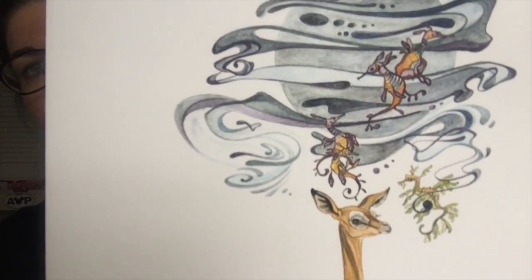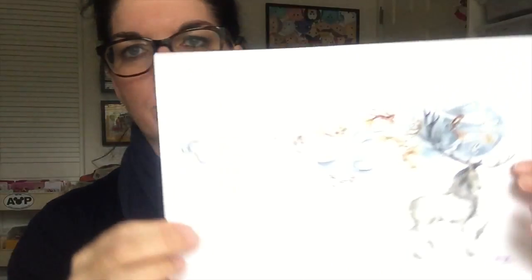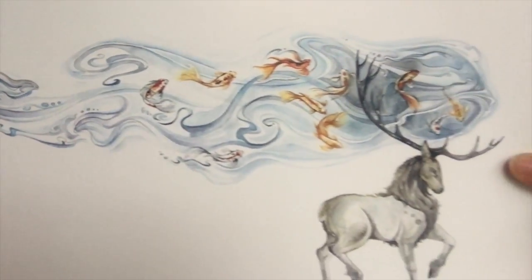And just the little things flying around. They're like little seahorse things. They had them in Bermuda at the aquarium. And then we got this one, which was a landscape, which I thought was really pretty with the fish. But they're just so soft, but so detailed. So we're like, okay, we have to get those.